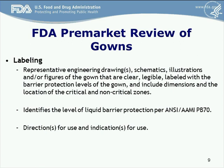The provided labeling should clearly identify the level of liquid barrier protection claimed. Prior to the existence of ANSI/AMI PB70, moderate or high barrier protection claims included, but were not limited to, wording such as prevents strike-through, highest fluid protection, impervious, fluid-proof, fluid-resistant, highest level of protection, and impermeable.